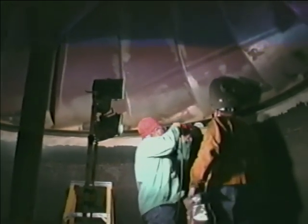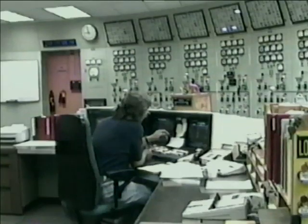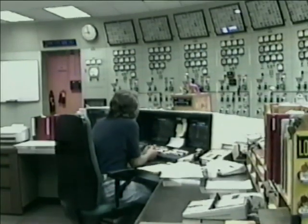Again, we have 70 employees associated with the operation and maintenance activities here at Glen Canyon Dam. Those folks are anywhere from the administrative type to engineers to electricians, mechanics, and power plant operators.